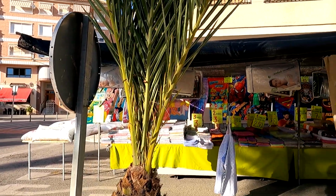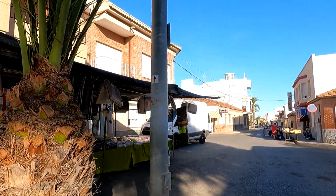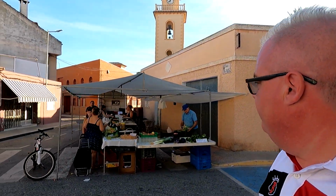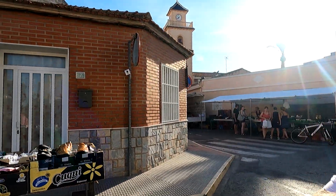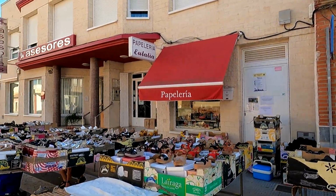On Friday afternoons there's a market. You'll get your fruit and veg, bedding, towels, that sort of thing. It's not a massive market by any means. In fact, it's a lot smaller than I remember. But there's also shoes and stuff like that. There is somewhere in the region of 1,000 Brits living here in Montesinos.